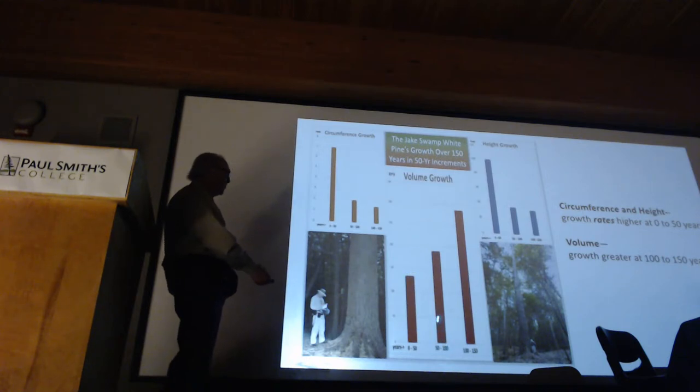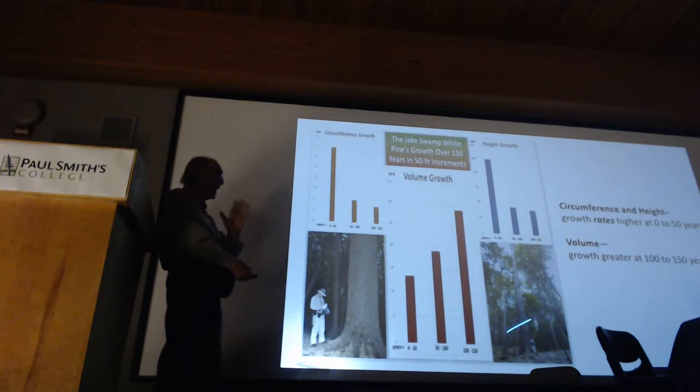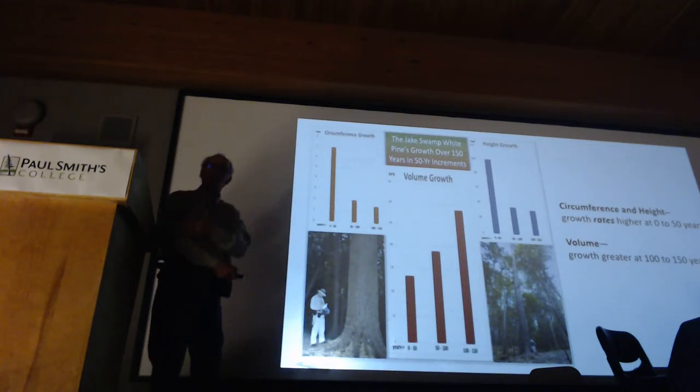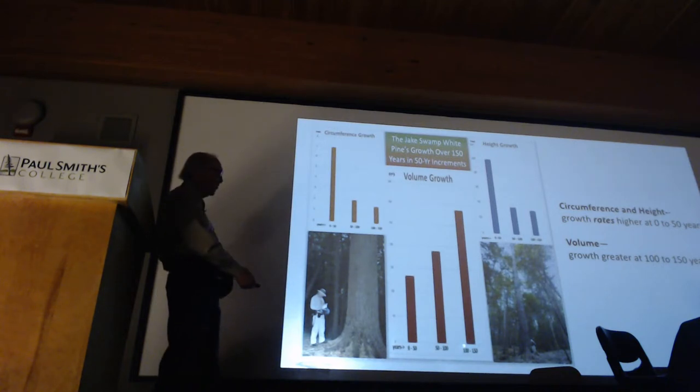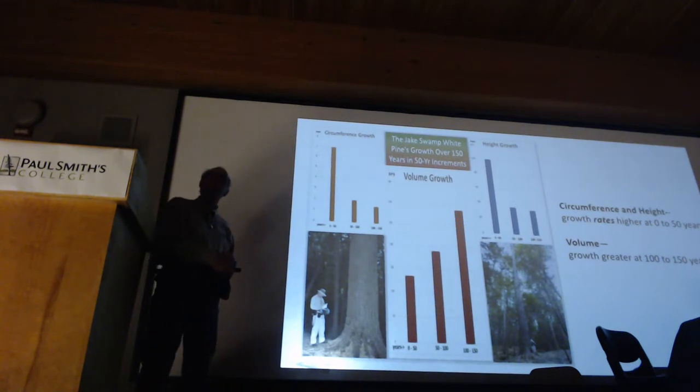This is how much volume it added in the second 50 years, from 50 to 100, obviously more than the first 50. And this really surprised me, because I wasn't so sure that it would. I thought it would probably really slow down. But in the third 50-year period, 100 to 150 years, that's how much volume growth it had. So it was gaining volume at a greater amount as it got larger. This was really not widely understood.